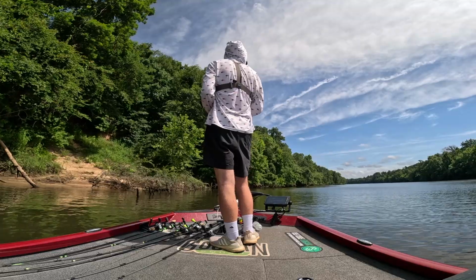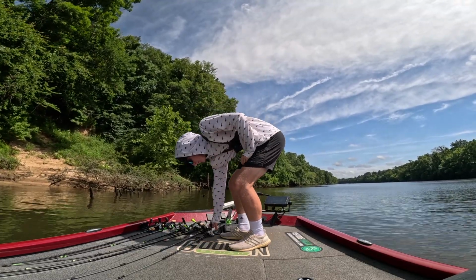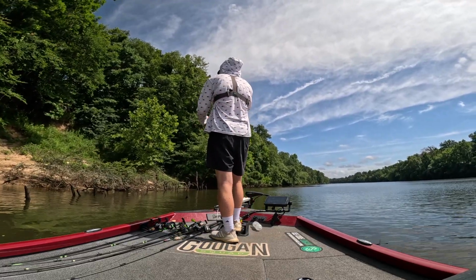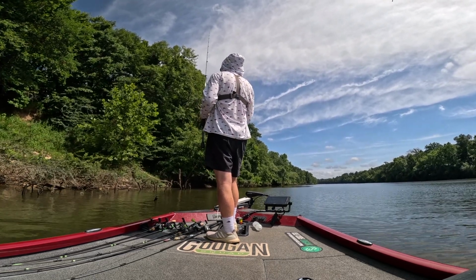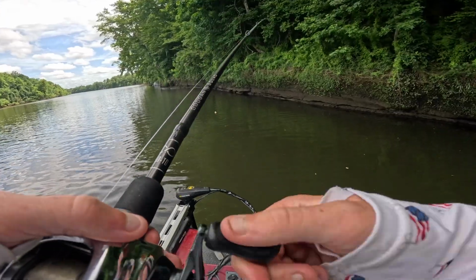Well, it is currently 10:17. It is hot as crap, so I think that the fish are about like me. Once that morning is over, I'm pretty much wrapping it up. So I think that they agree. Once that morning bite is gone, it is gone.